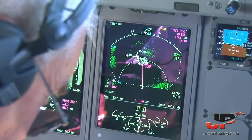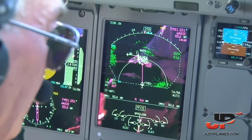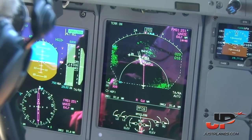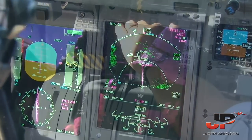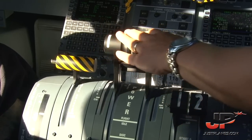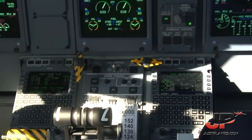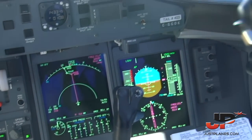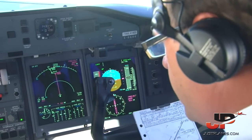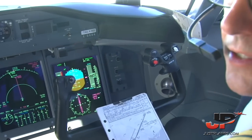6,000. And we'll just go VNAV now. How's that? Yep. WASI. And VNAV is armed. Should be coming in, VNAV is captured. So we just got our initial descent clearance from air traffic control. Cleared us down to 6,000 feet, and our VNAV is going to take us down at about 1,500, 1,600 feet per minute. And it will plan us to be level at 6,000 right at the WASI intersection.